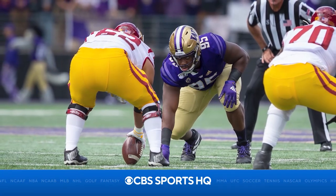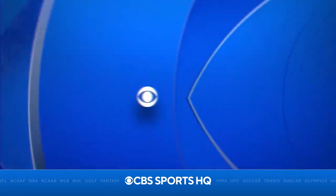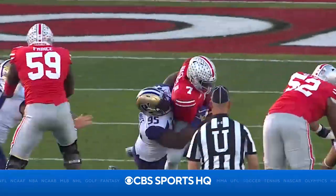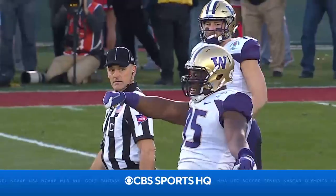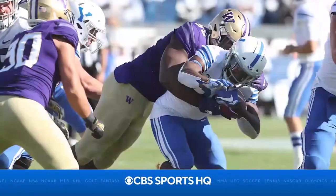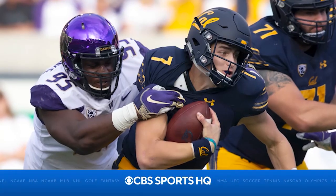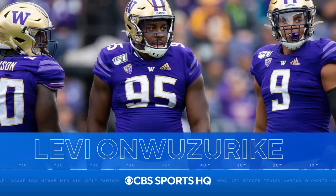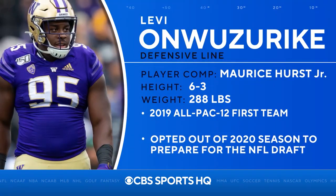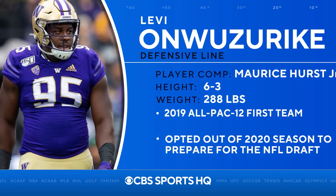Washington's Levi Onwuzurike is the type of player that NFL teams are looking for nowadays. They're looking for interior defensive linemen that can clog up the middle, take up double teams, and try to defend against these high-flying offenses you see across the league. At 6'3", 295, a little bit undersized, but he's got great get off the ball. You notice that. And he plays with great pad level for somebody at his height, gets low under the defense, which is what you need to do. If he does add some weight to his frame and rounds out his game, he could be just what defensive coordinators are looking for at the next level.